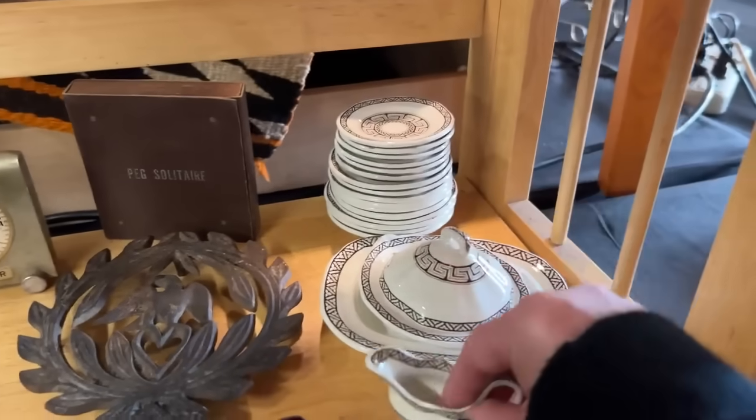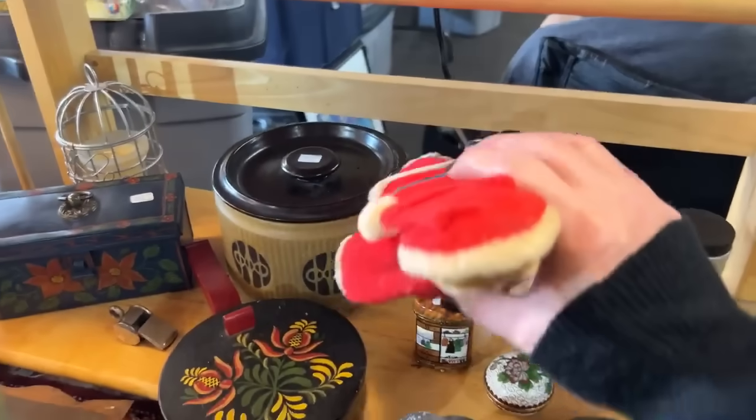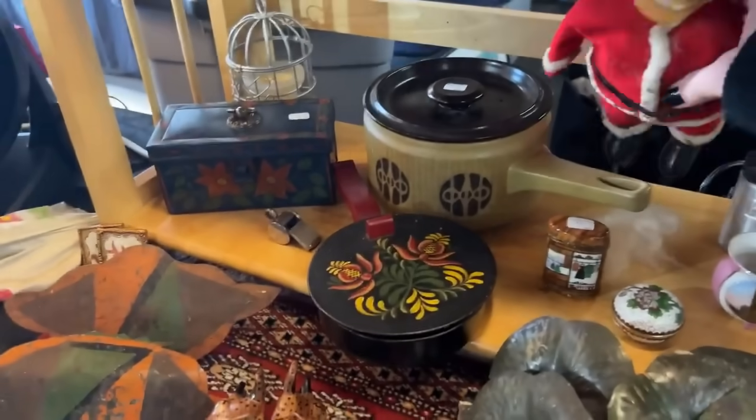Look at these little stacks. They're a type of butter pat. Maybe it's the whole set, I'm not sure. Santa back here, let's check him out. Oh, he's a little worse for wear. He's missing his beard. He don't got no beard.